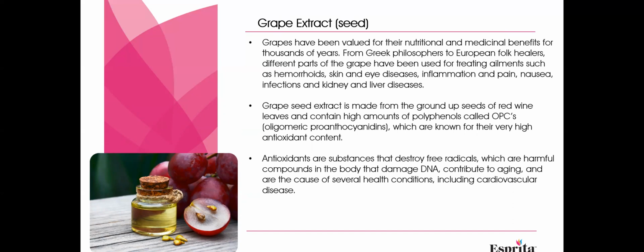So grapeseed extract is made from the ground up seeds of red wine grapes, and they contain a high amount of polyphenols called OPCs for short, but the very long term for this is oligomeric proanthocyanidins, and they are known for their very high antioxidant content. Now, as mentioned before, and I'm going to mention again because of how important antioxidants are, these are substances that destroy free radicals, which are harmful compounds in the body that will damage our DNA, contribute to aging, and are the cause of several health conditions, including cardiovascular disease.